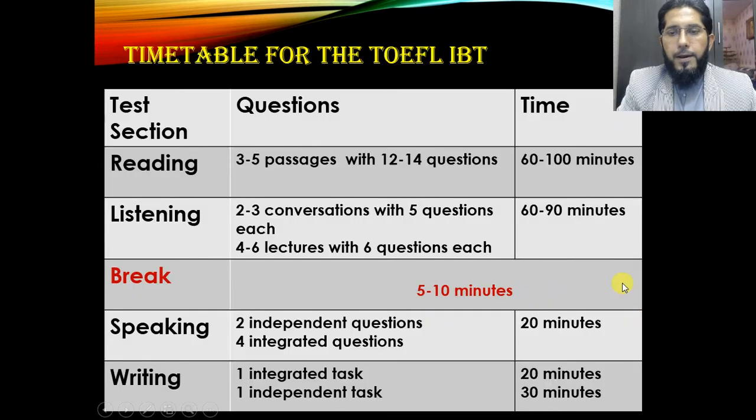So here's a chart which gives you the information about timing: test section, reading, listening, and there's a break, 5 to 10 minutes, and then speaking, writing. So for the reading section, you have 3 to 5 passages with 12 to 14 questions and 60 to 100 minutes. Now I'm going to be explaining this later. Why 3 to 5 passages? There could be 3 passages, there could be 5 passages. And after each passage you will have 12 to 14 questions to answer.